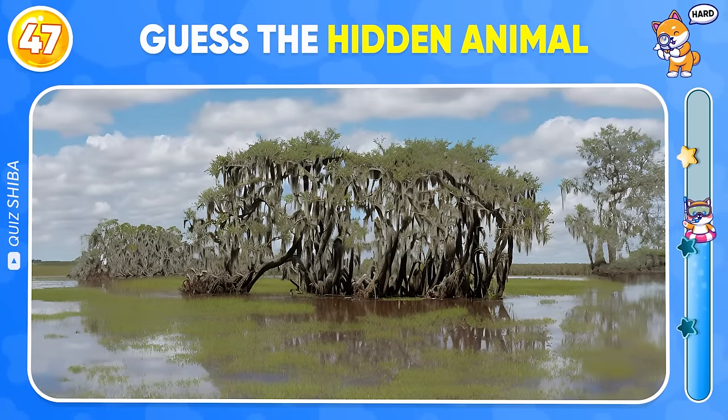Green leaves and flowers conceal another animal. What animal is this? Whoa! It's a peacock.